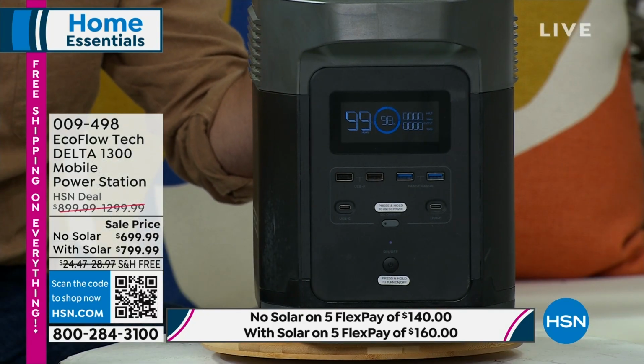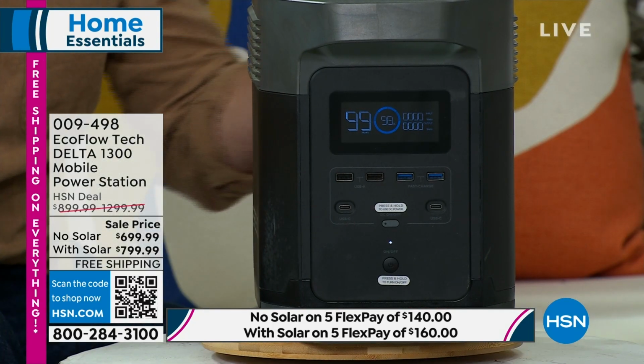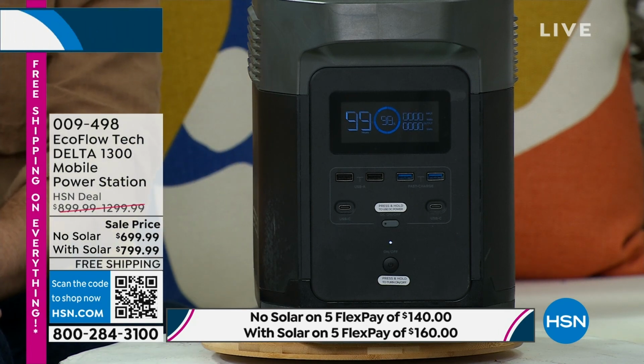This is how you stretch your dollar and your value, because when we think about investing in these gas generators, we typically use them only in emergencies. This is something that you're going to be able to use year-round, not something that you just have sitting waiting in a garage where you're thinking, well, when's the last time we've used it? And if you haven't used that gas generator in a while, there's a good chance it might not work.